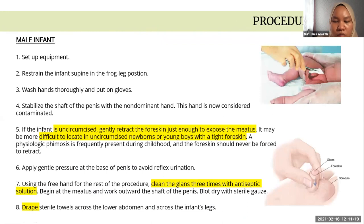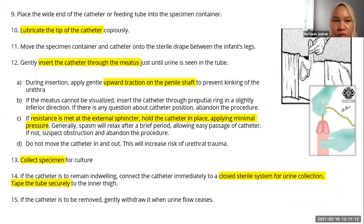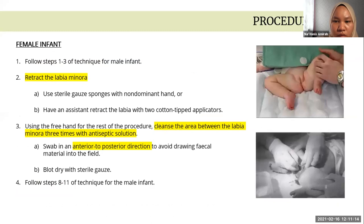Okay, so here are the procedures. You can read them later. So these are the set 1, 2, 3 techniques.